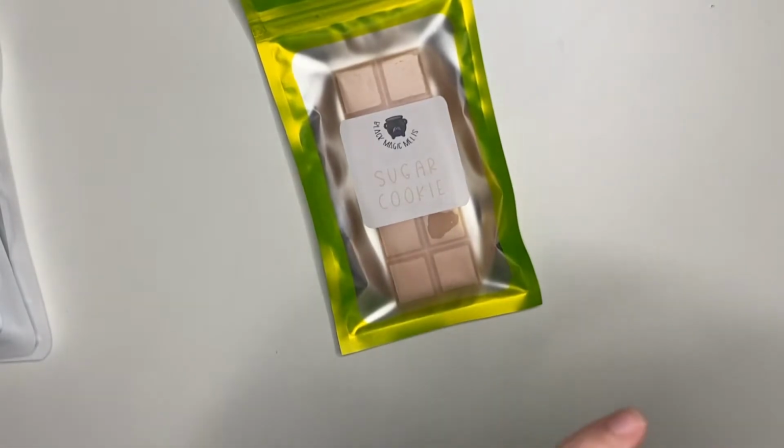These next two are Sugar Cookie. I got this as a sample, and when I got the sample, I thought it smelled like Frosted Flakes. So I'm curious if I'm going to still think that. Absolutely, it smells just like Frosted Flakes. I'm going to ask Chris after this if he thinks it smells like Frosted Flakes. Leaving it out. I'm keeping both of those now, boys. Blueberry Cobbler. It's so pretty.